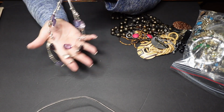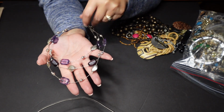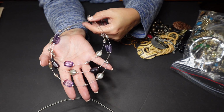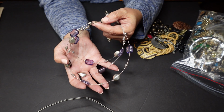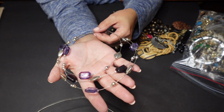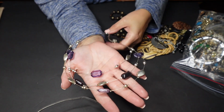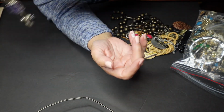Up next, again, not my fave because I'm not big on the wire necklaces. This one is quite worn. It actually looks like it's starting to rust there, so this will go into craft as well. I like the purple colors. The colors are really pretty on the acrylic beads, but it is starting to rust a little bit, so that'll go into craft as well.